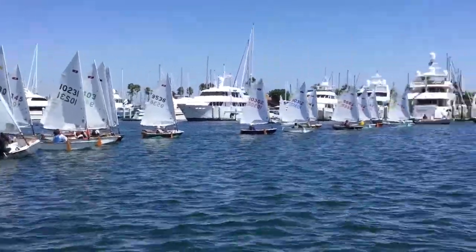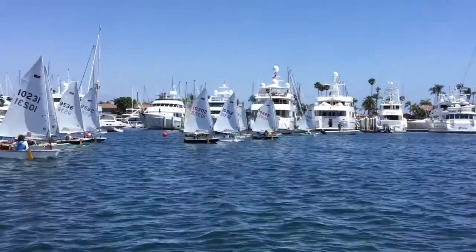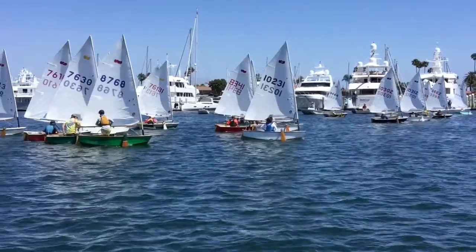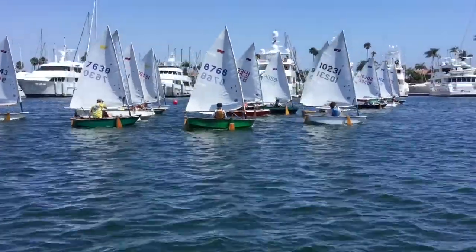He only called 2 boats, which is fine. Chuck Eaton got off at the pin. Taylor's getting out there. Oh, Taylor's flying in there, 9559. Much better start this race.